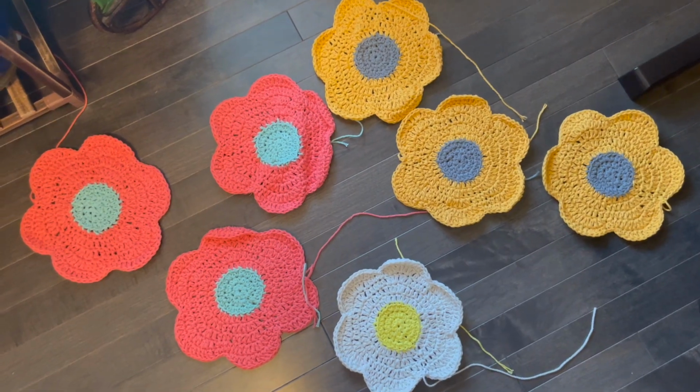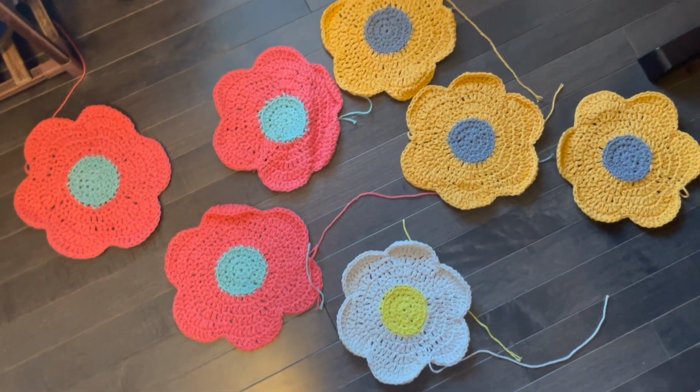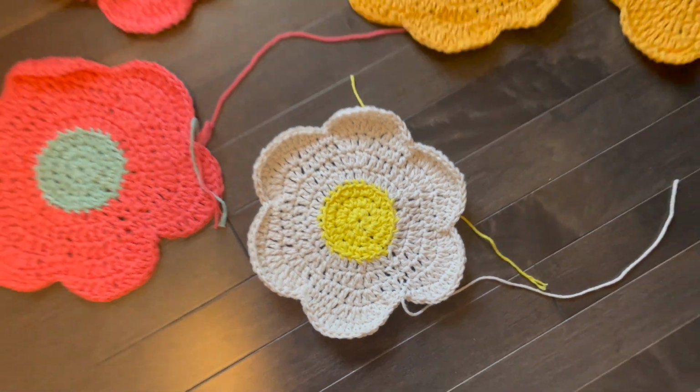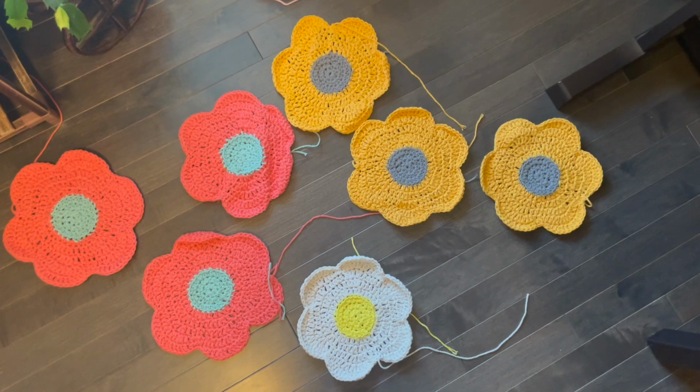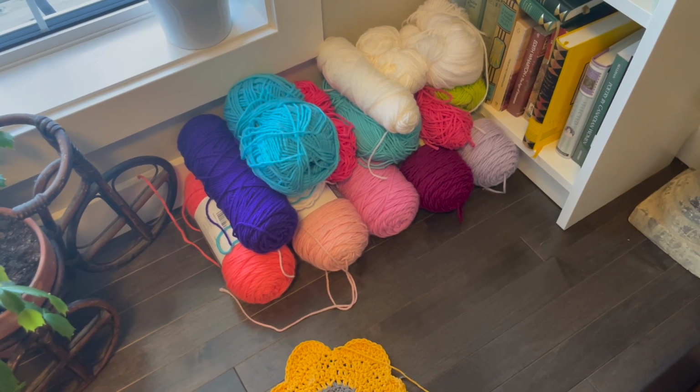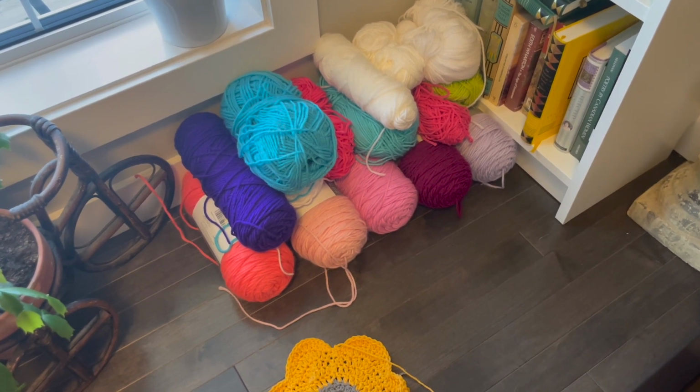Here are my beautiful dishcloths already done. I'm gonna do 2 more of the daisy style, and then I've got a few other colorways to do too, so I'm very, very happy about that. That little pile is just being ignored right now. I don't have the patterns yet for the purses, so I'm just leaving that behind.